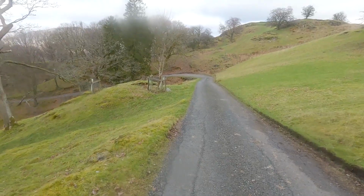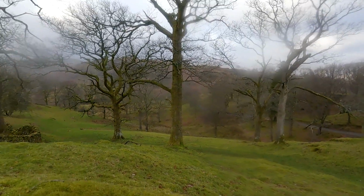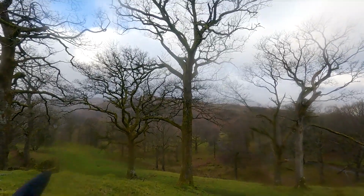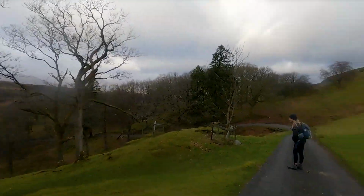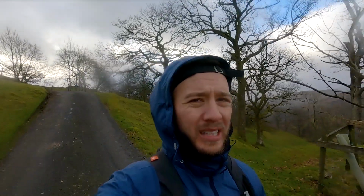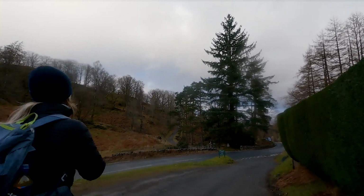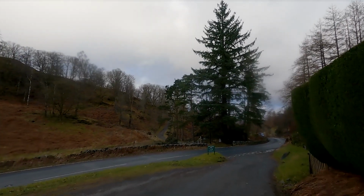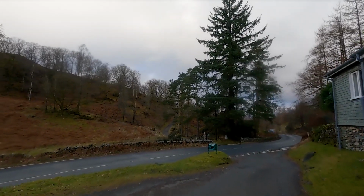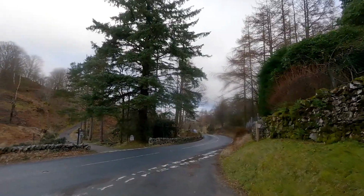So we're back on the road again, all the way down there. And I'm assuming the fell is the one through the trees. It's been a lot of walking on roads today, man. Suppose it's a bit of a change anyway. There's our road in the background. Nice and steep to go back up. Looks fun. A lot of cars here, it must be popular. Some fell, did you say?